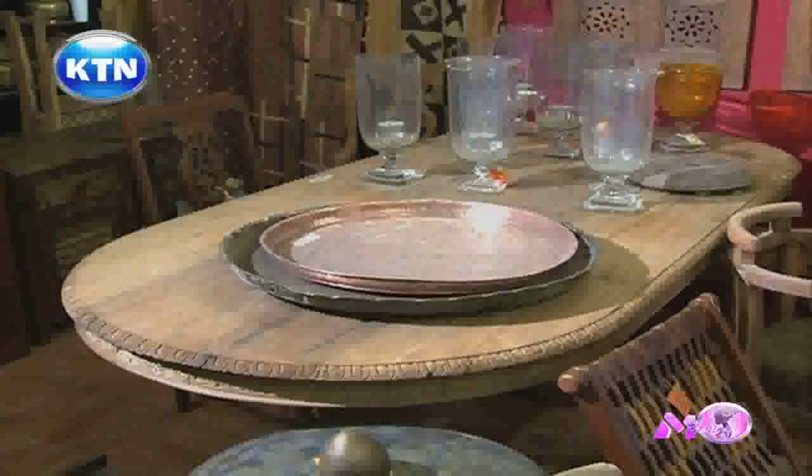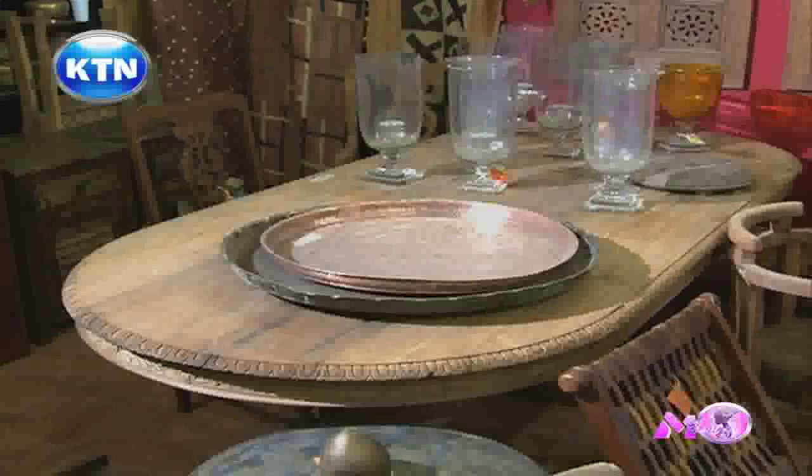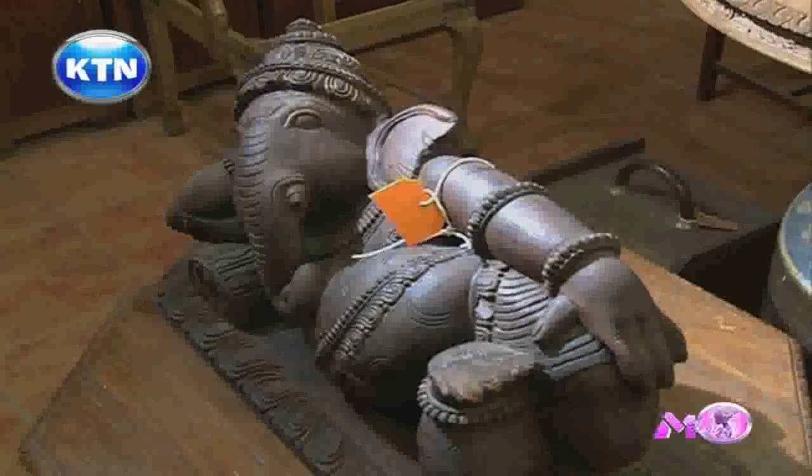We have a beautiful dining table right here, which is again very old, 80 to 100 years sort of pillar bases that we've made, and the top is again an old piece, very unique one-off item. So you know, we can again finish it into a whitewash distressed finish or a wood finish.